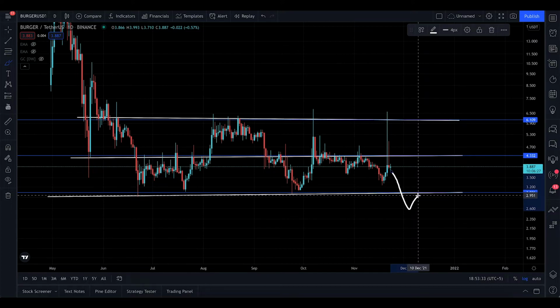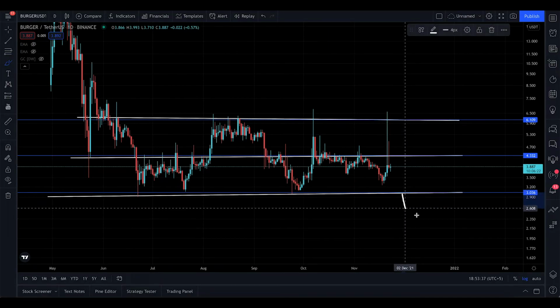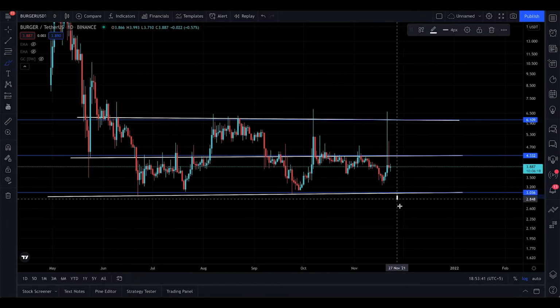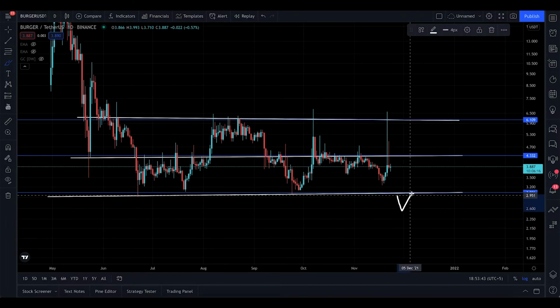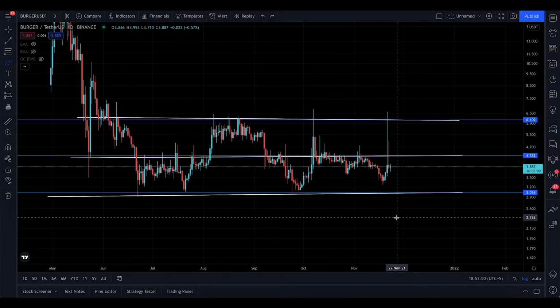The retest is so important. Many people ignore the retest. They see the coin going down, oh no, and they sell when it goes down. No, if it does break down, wait for it to come back. If it fails it, then you can sell here instead of selling down there.